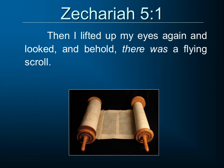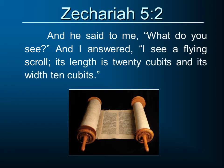Chapter 5 and verse 1, then I lifted up my eyes again and looked, and behold, there was a flying scroll. Now that's unusual because scrolls do not usually fly. They are to be read. Chapter 5 and verse 2, and he said to me, what do you see? And I answered, I see a flying scroll.